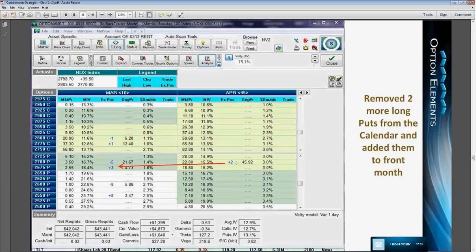I have a 2-lot calendar. Remember, that calendar started out as a 5-lot. I still have my 8-lot credit spread in the puts, and I've got my 1-lot debit spread. Now, you know it's a debit spread because the options I'm long are closer to the money than the ones I'm short, and it costs me a debit when I bought that. So that's a debit spread.